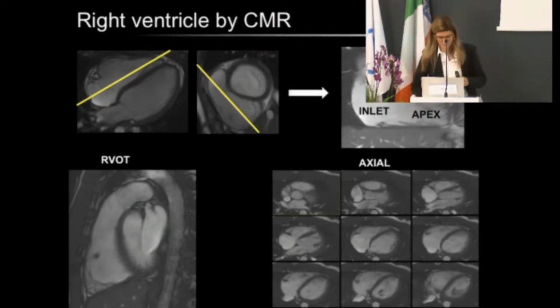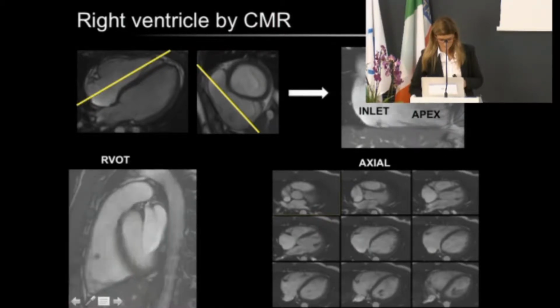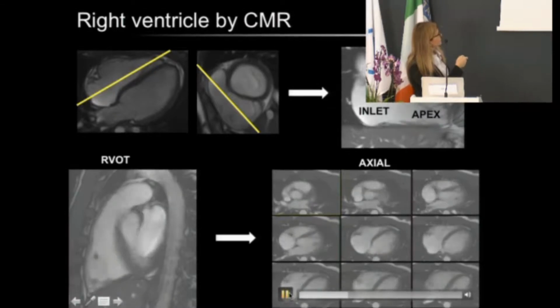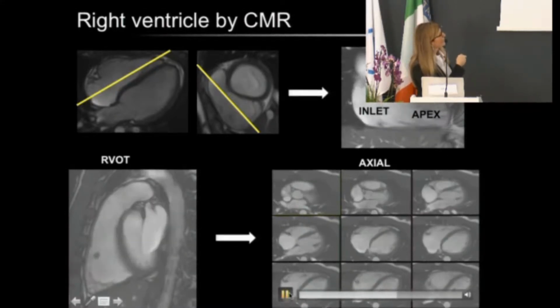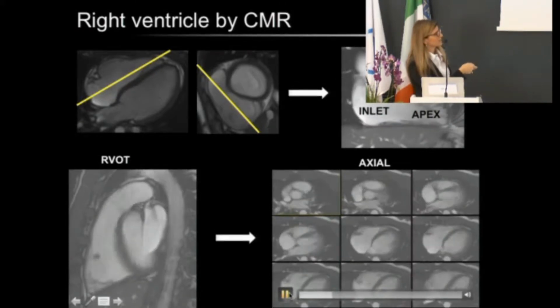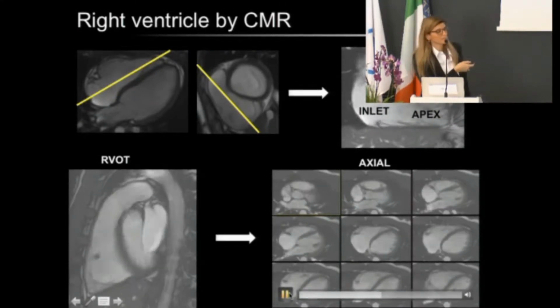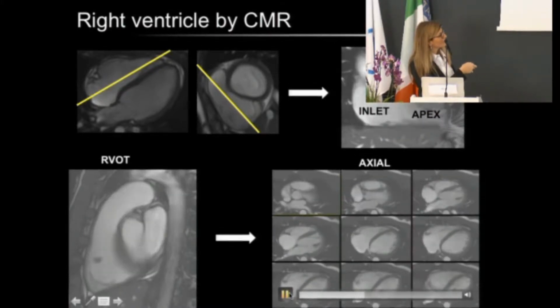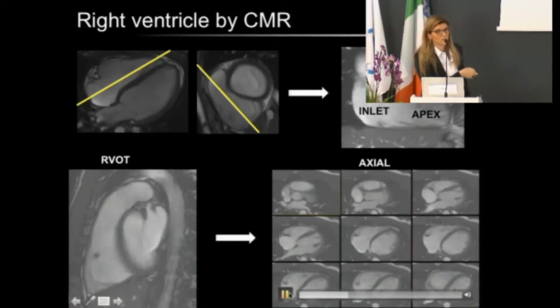But you can do something more. You can obtain an RVOT picture, and piloting the picture perpendicular to this one, you can obtain the axial stack. This was done to study the right ventricle, because as you can see here, this is the free wall. You can analyze all the segments from the top to the apex and see if there are any regional wall motion abnormalities.